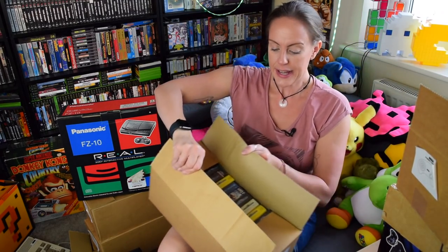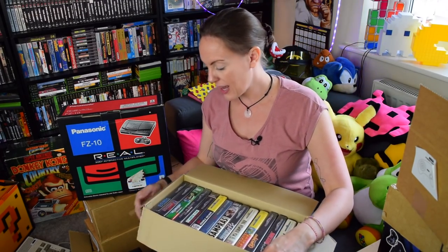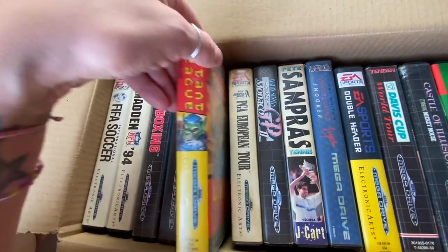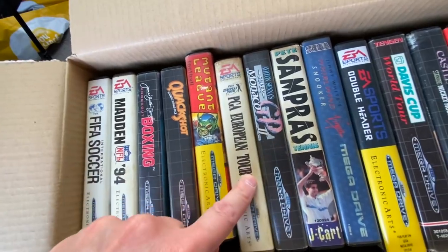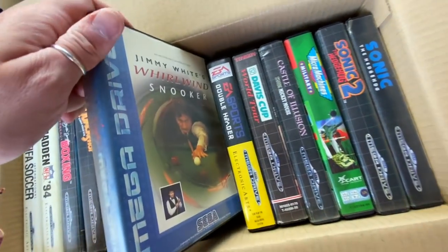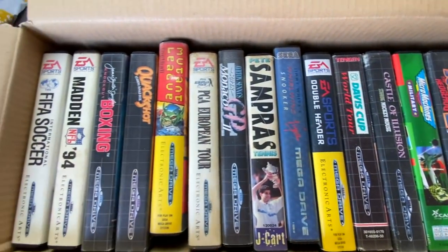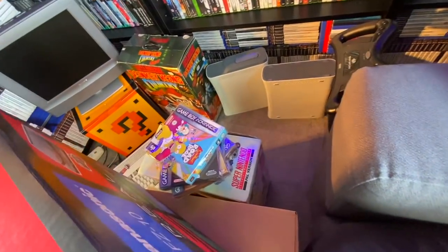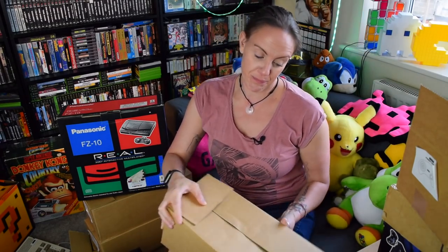And then this, maybe not as exciting. Again, another copy of Sonic, a Castle of Illusion, Mutant League. Now that looks cool. I think I have got that Mutant League football, boxing. Again, some Madden, FIFA, golf. Is that snooker? Micro Machines Military. Awesome stuff. And yeah, so I've got all that stuff there that you've seen. All this. Where am I going to put it? I guess it's time for a mammoth clean out.